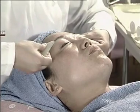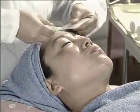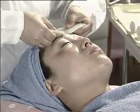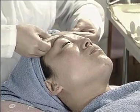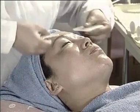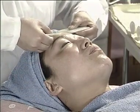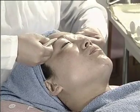The second treatment: scrape using the even reinforcement and even reduction manipulation. The scraping sequence is the same as in the first treatment, but with heavier pressure reaching the deep tissues. During the scraping process, try to find positive reactions.